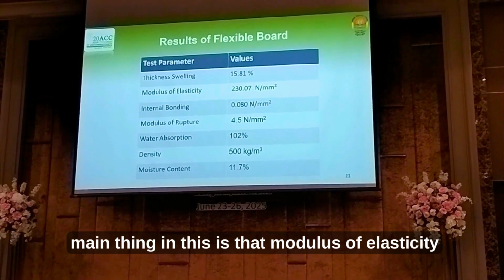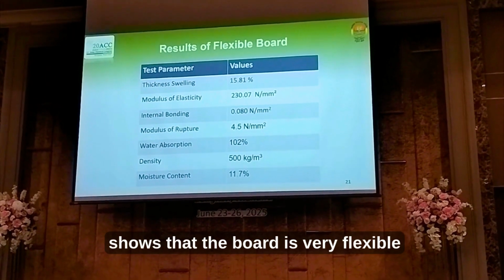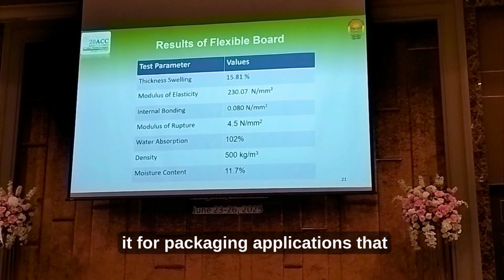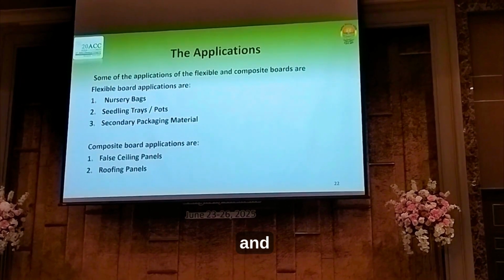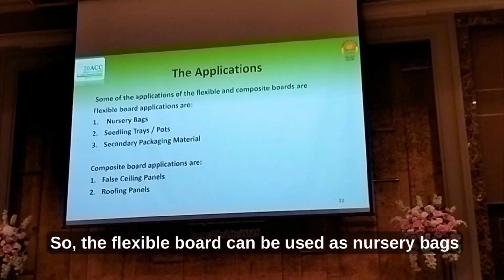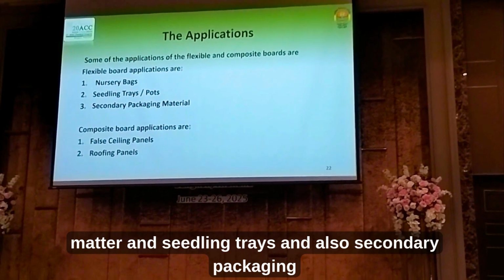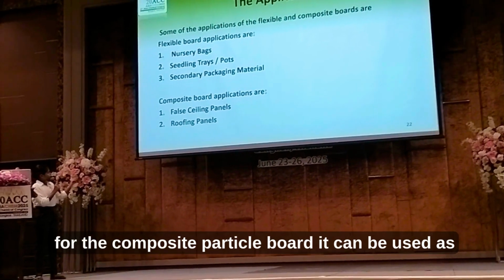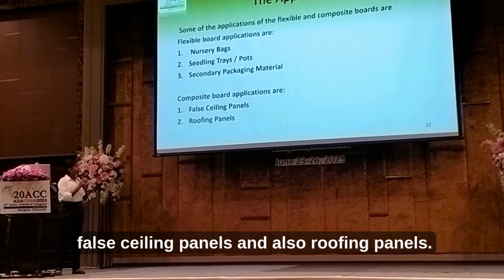And one main thing in this is that the modulus of elasticity is quite low, which shows that the board is very flexible. And since we are using it for packaging applications, that is very much needed. And these are the applications for that. The flexible board can be used as nursery bags for the Areca plants or for any plants for that matter, and seedling trays and also secondary packaging materials such as carton boxes. And the composite particle board can be used as false ceiling panels and also roofing panels.